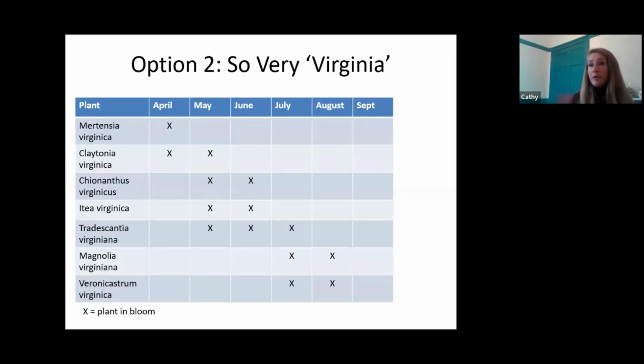Okay, so that was one example. That was some very easy to care for plants. Here's another example. I do a talk on Virginia horticultural history, and it talks about plants that are named after Virginia, right? So even if you constrain yourself to plants that are named after Virginia, you can have bloom from April all the way through. And there's actually a missing plant on here, which is witch hazel, which is Hamamelis virginiana, which would bloom in September and October. So I apologize. You can definitely get all the way through to October with Virginia named plants blooming.